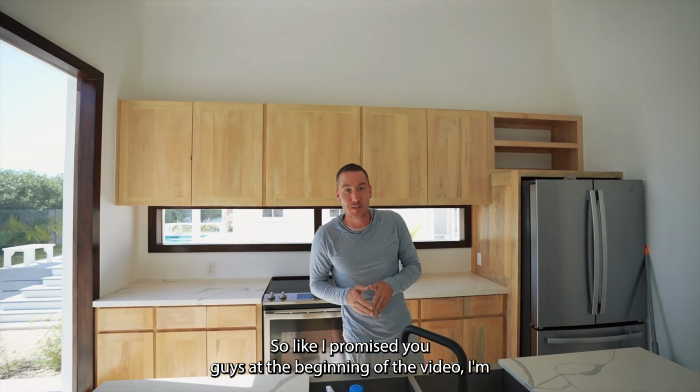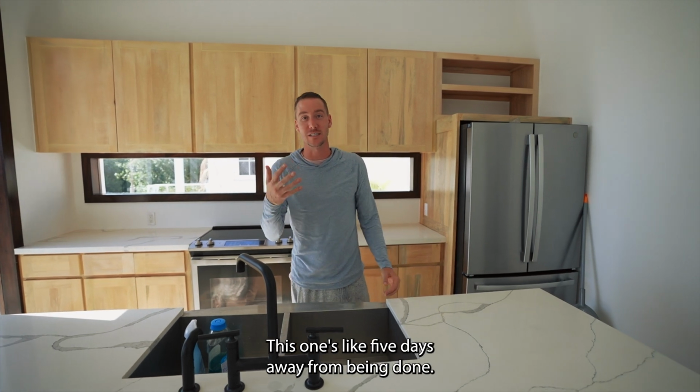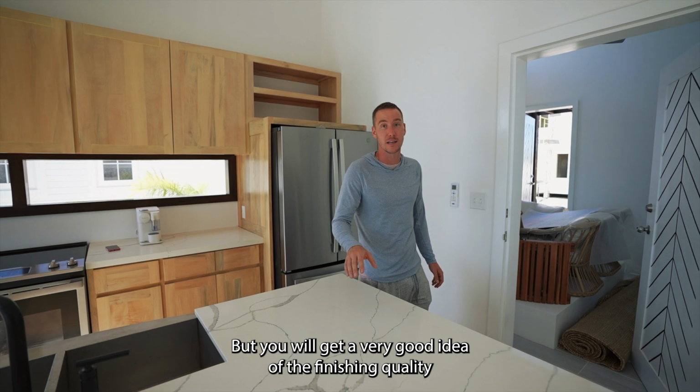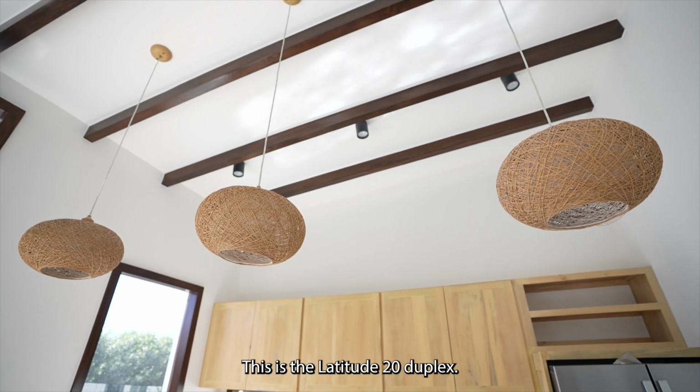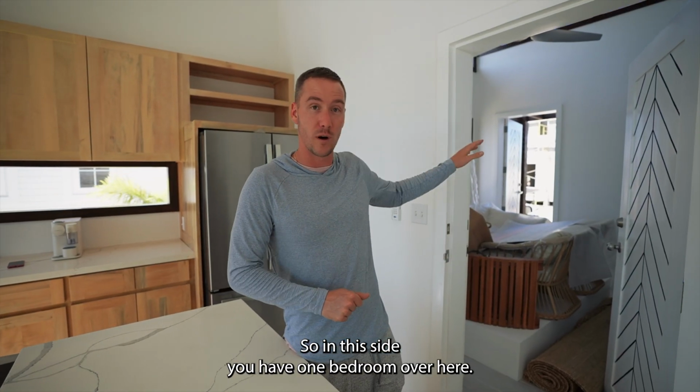So like I promised you guys at the beginning of the video, I'm gonna show you a completed house right now. Well, almost completed. This one's like 5 days away from being done, but you will get a very good idea of the finishing quality within Mahogany Bay Village. This is the Latitude 20 duplex. So in this side, you have 1 bedroom over here.